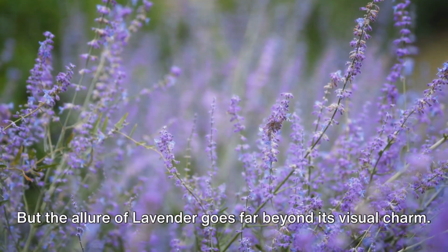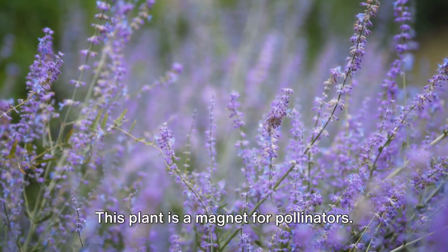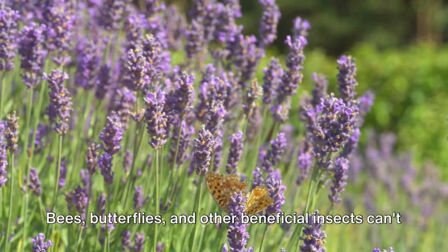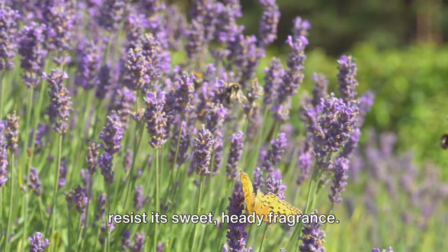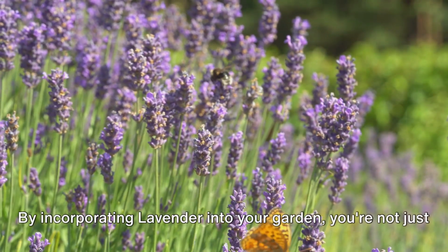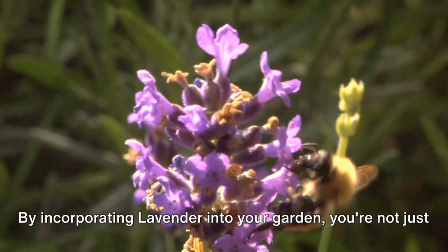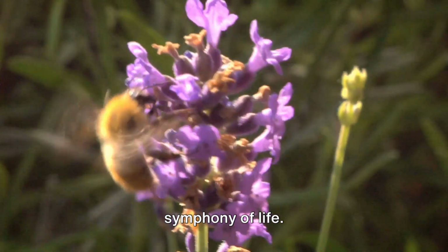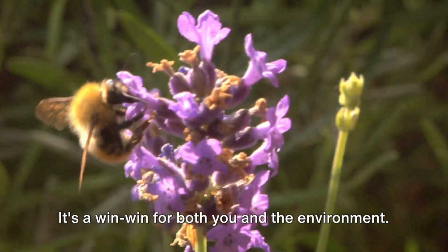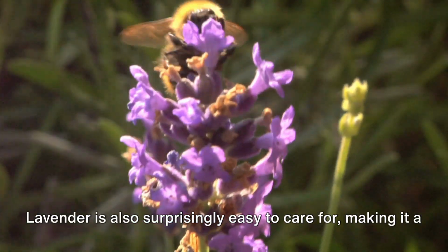But the allure of lavender goes far beyond its visual charm. This plant is a magnet for pollinators. Bees, butterflies, and other beneficial insects can't resist its sweet, heady fragrance. By incorporating lavender into your garden, you're not just adding a splash of color, but you're also inviting a symphony of life. It's a win-win for both you and the environment.